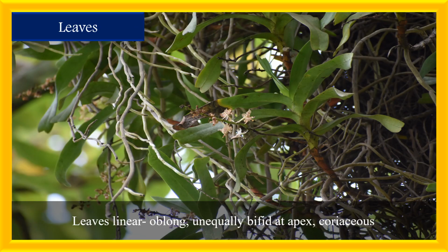So here you can see the leaf structure. It has one prominent leaf structure different from any other orchids. Aerides specifically has this type of leaves, unequally rounded lobed at the apex. It is one of the main characteristics, and the leaves are also linear and oblong. So these are the characteristics of the leaves.